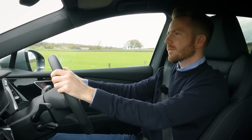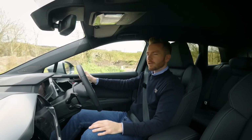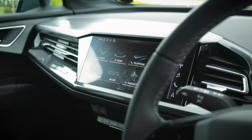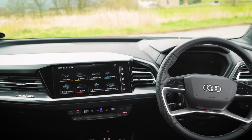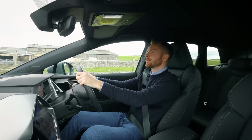Being a new car, this comes with a whole raft of technology, which is mostly welcomed. You've got Apple CarPlay and Android Auto, which works wirelessly, thank God. This whole infotainment system is quite easy to operate, and it's quite quick to respond. You also have a nice head-up display system which kind of shows you the road layout up ahead.